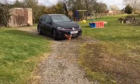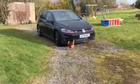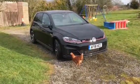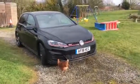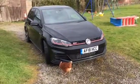The 2018 Golf GTI in black and a couple of friends inspecting it. Very muscular looking car, really love the red trim, goes really well with the black, and the red trim goes right through the front lights, and that's something I haven't seen before, and neither has she. Very impressive.